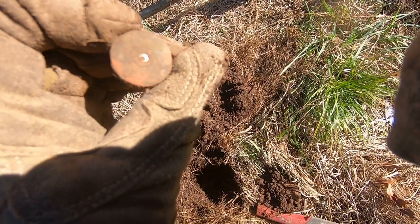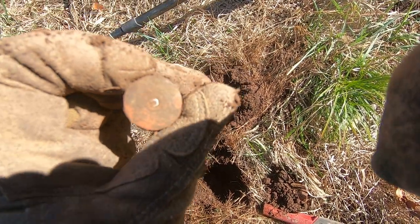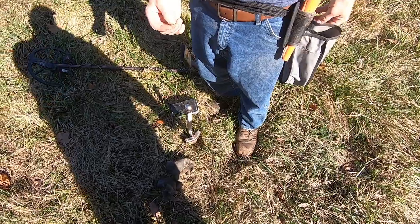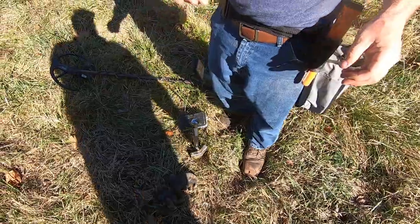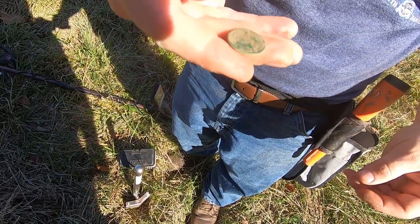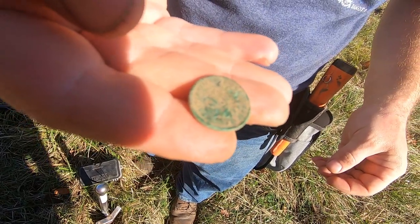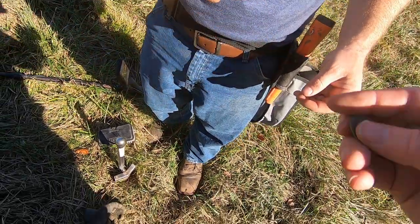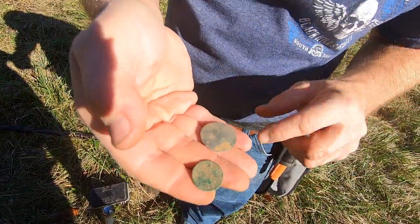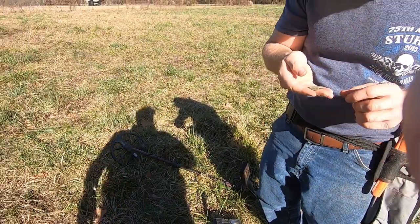Now, another head stamp. Can't really read that one though. We'll have to check it out. All right, let's see here. If I get out of the light, spin it right there. Yeah, 1881. Well done. And then you got a flat to go with it. That's awesome.